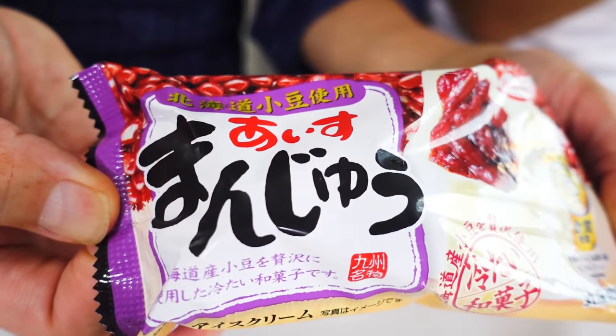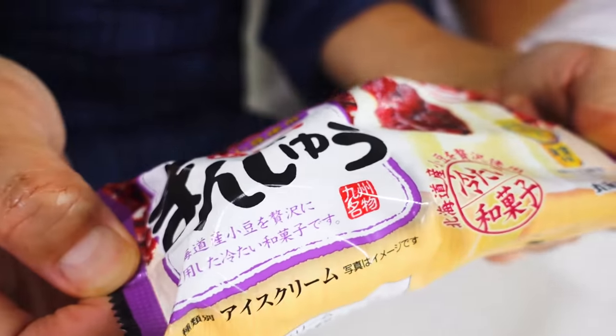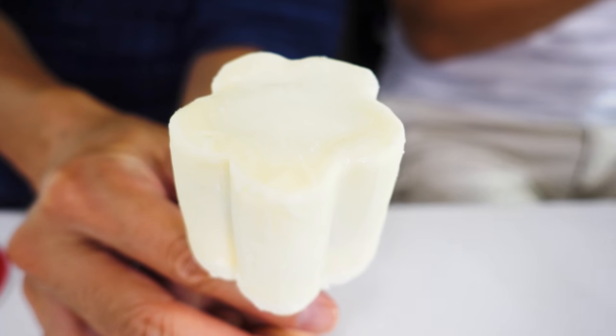My first choice was Ice Manju. Wow, what is manju? Manju is, you know, Japanese confectionery. Do you know manju? It's like a Japanese cake, I guess. And this one uses Hokkaido azuki beans. So the azuki is very good. And the outside is ice cream.